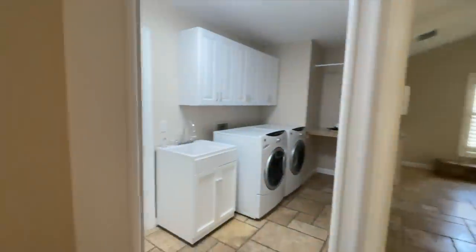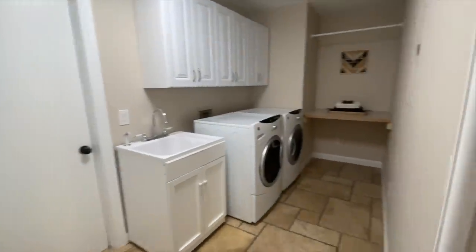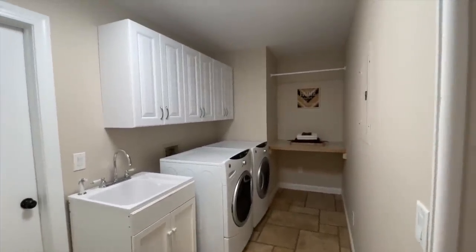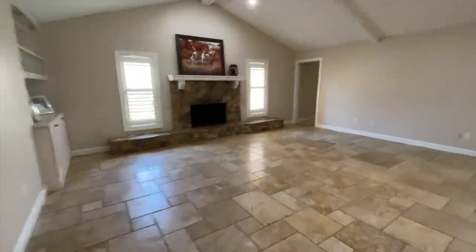Let's go on the, oh, over here. I guess I'll show you the laundry room right off of the garage. So the front door, dining room, and then the laundry room is here. Nice size laundry room, happy about it. It's right next to the living room, so you're going to be listening to that thump, thump, thump as you're watching TV.